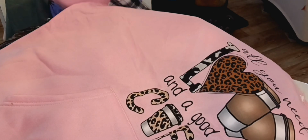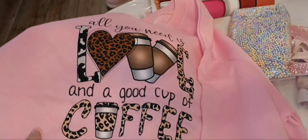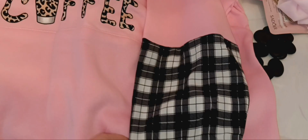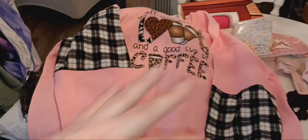Okay. Oh, this is my coffee sweatshirt. Oh, it's fabulous. Look at it, it says, all you need is love and a good cup of coffee. And then it has like a break up here with the black plaid, and then it has black plaid up here. So it's kind of like color blocking. I love that. I love the color of pink.